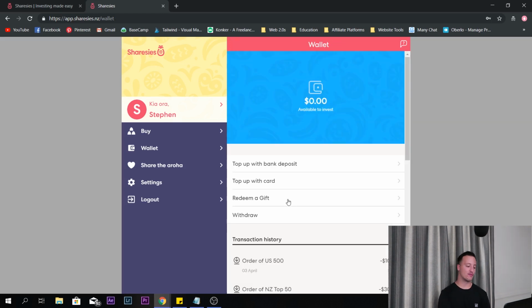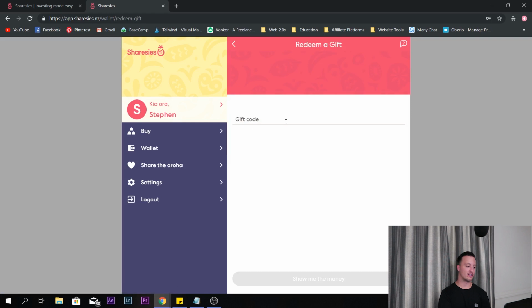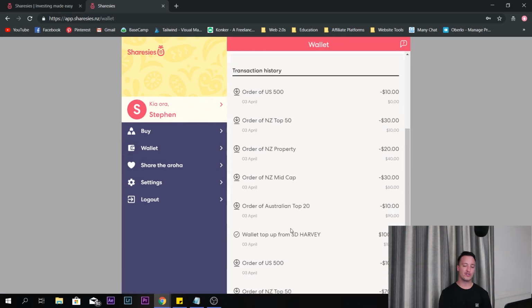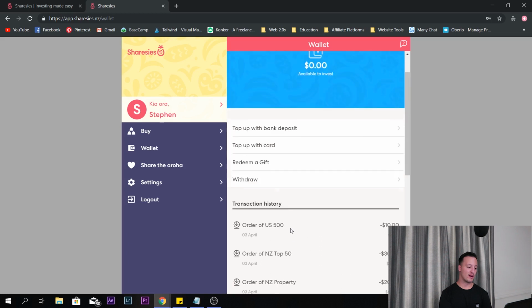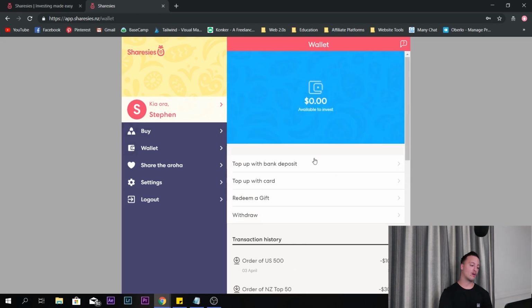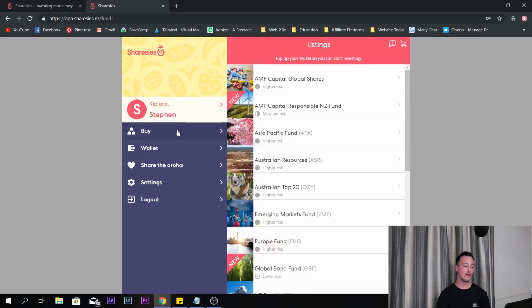The last one here, we have redeem a gift, okay? So maybe you've got a gift for Christmas, a Sharesies voucher, then you can put in your gift code and upload it to your wallet straight like that. And we can see my transaction history here, so we can see where my money has been going. Once we've got that money into our wallet here, we can head over to buy. And once we're in buy, it shows us all the listings, all the funds we can invest into.